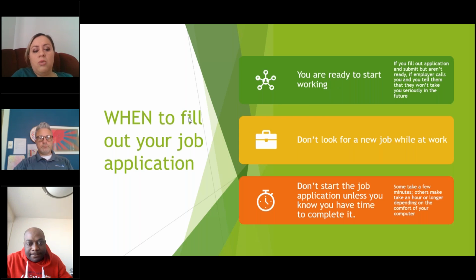When to fill out your job application: you want to fill out your application when you're ready to start working. If an employer calls you and says, hey, I noticed you applied for this job, and you tell them, thank you so much for calling me, but I'm just not ready to start working yet, they probably will not take you seriously in the future when you are ready to start working.